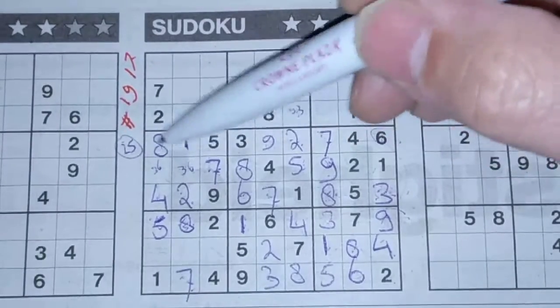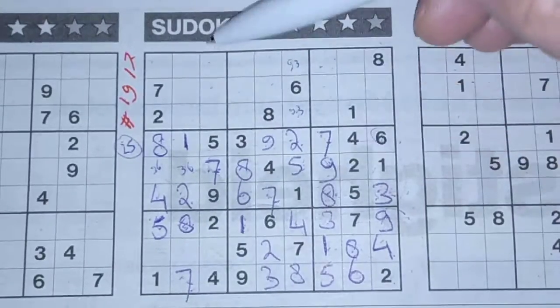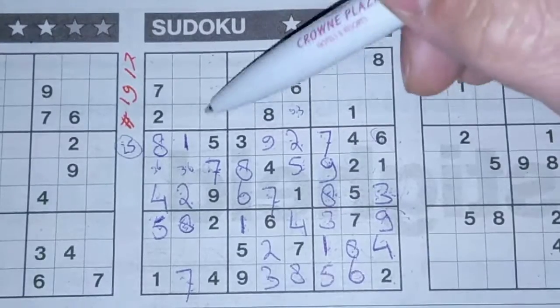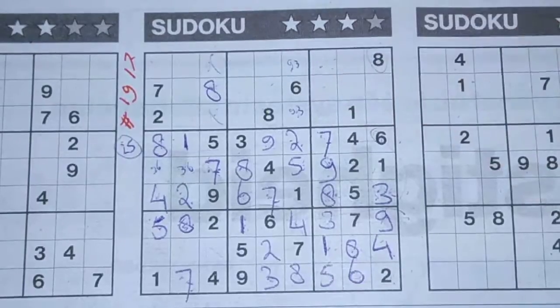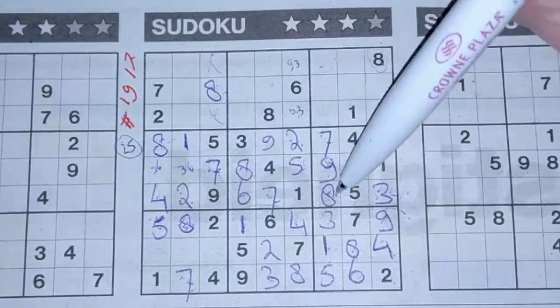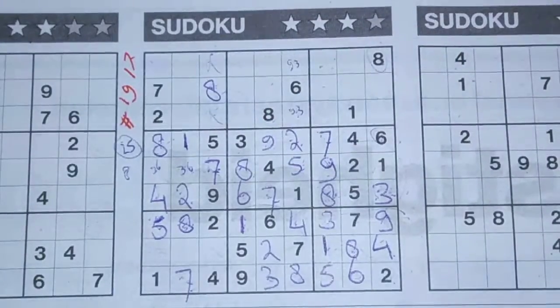8 in the first column, 8 in the second column. So in the third column, the only 3 places for the 8 should be here, here, or there. We see here an 8, no 8 there. Here an 8, no 8 there. The only place for the 8 should be there. And all the 8s are used. I can see, yes. Alright.